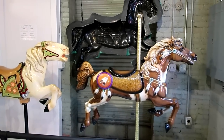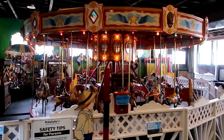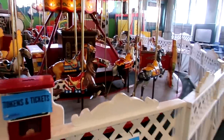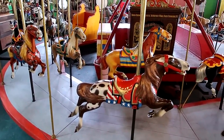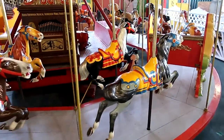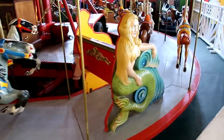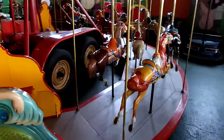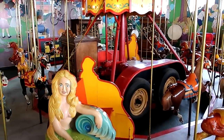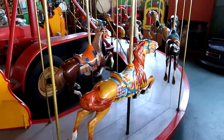And here we are in the Kiddyland room, where they actually have another carousel. This is their kiddie carousel. You can see they have some very, very tiny horses. These almost remind me of the little prehistoric horses that you would see back during the Ice Age. Oh, but look at the mermaid chariot there. So yeah, very cool. Oh, you see the wheels there, how this is actually like a traveling carousel that you would probably bring to different carnivals.